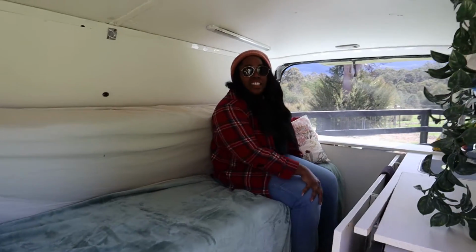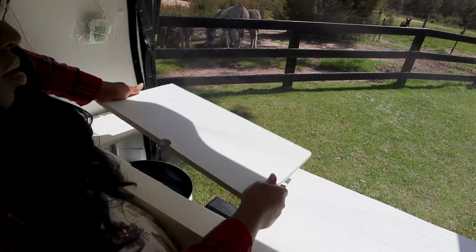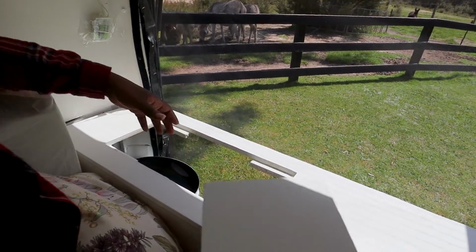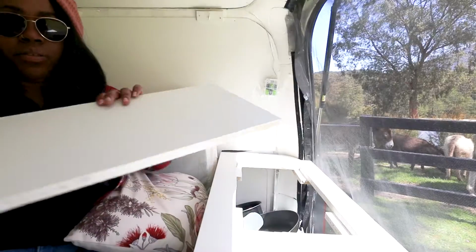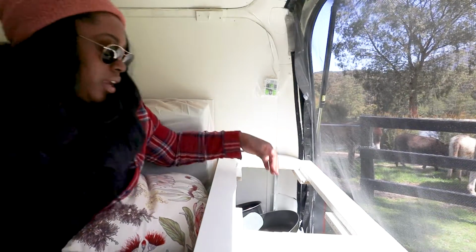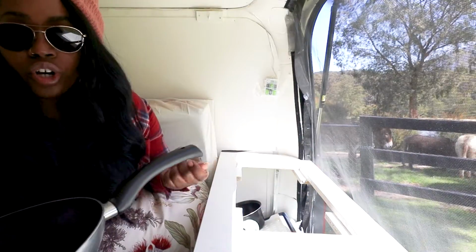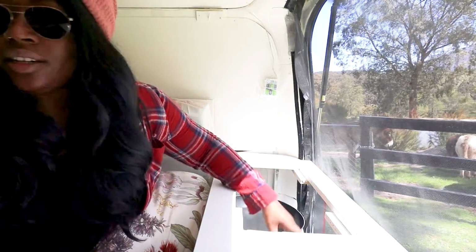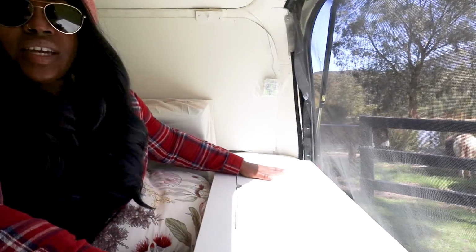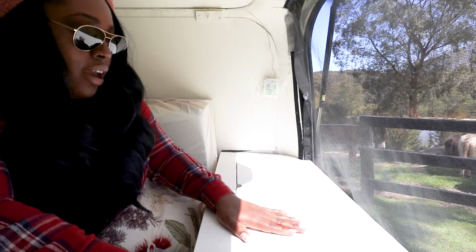I'll show you how we access the back storage. So right here in the back, we have our little pull-out cubby hole. If it's raining outside and we want to access the things in the back, we just take off this piece, put it onto the side, and then we can get our pots and pans out, get our cooker. So it's really easy. I'm really glad that we added this addition to it because it's just made life easier. And then when we're not using it, we still have all of this bench space, which I absolutely love.